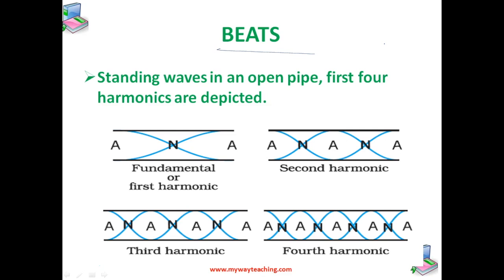Even artists use this phenomenon while tuning their instruments with each other. They go on tuning until their sensitive ears do not detect any beats. We do it, right?